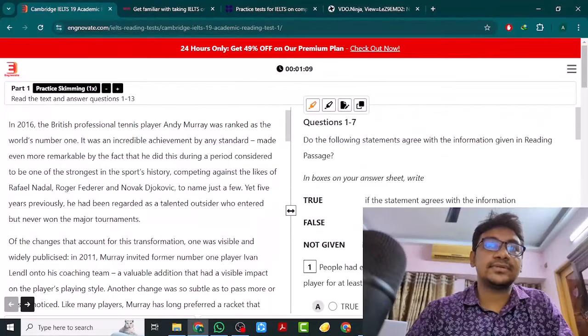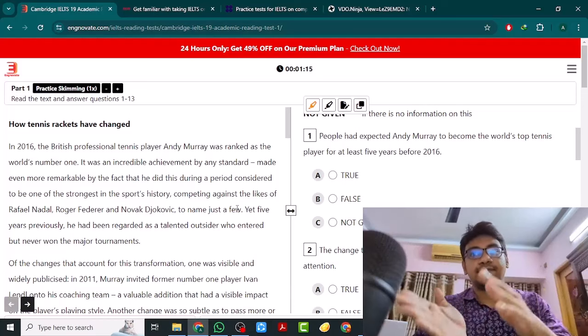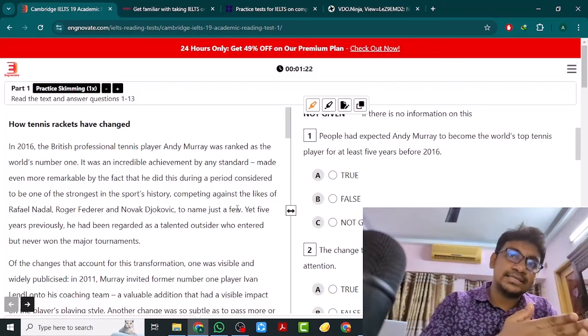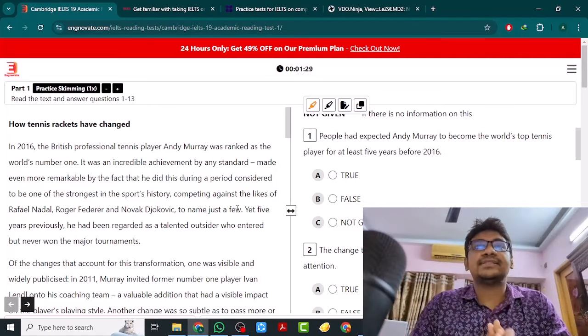It's so convenient. Why? Because on a paper-based test, you have to flip back and flip forth, back and forth, as you read the questions, turn back to the passage, and then again read the questions, because you have already forgotten the questions. So it saves a massive amount of time.